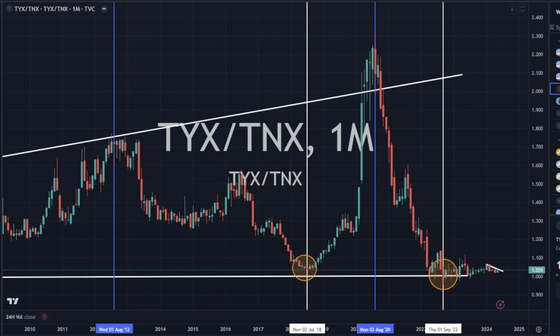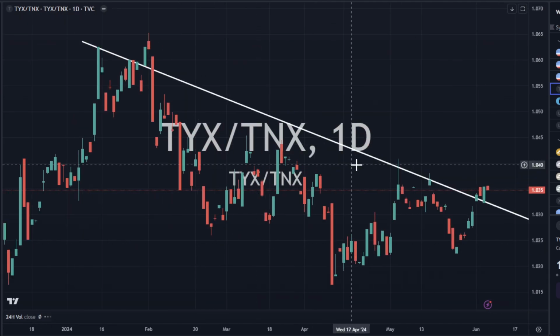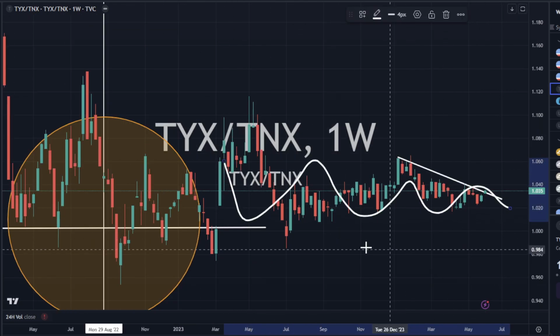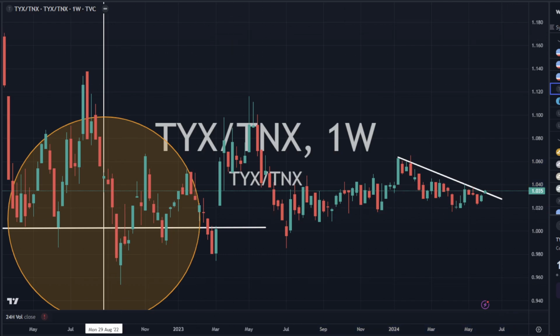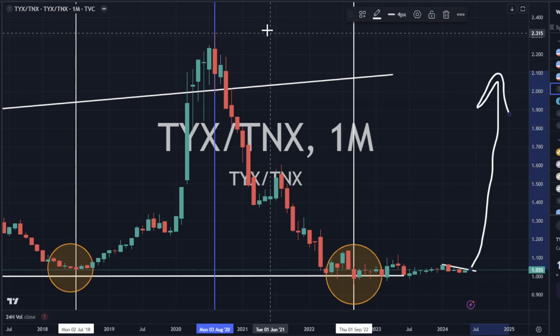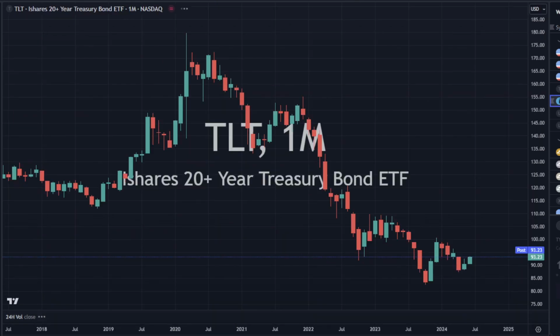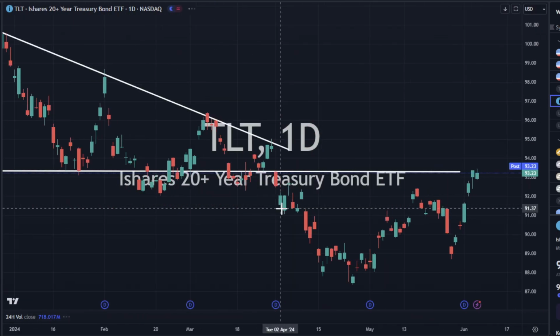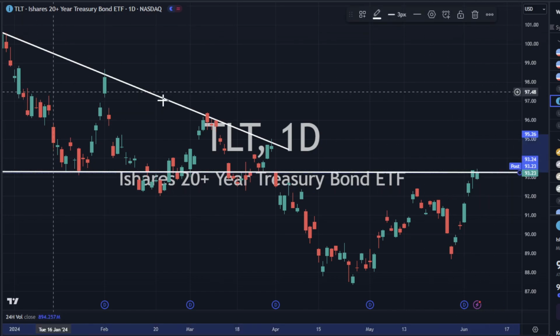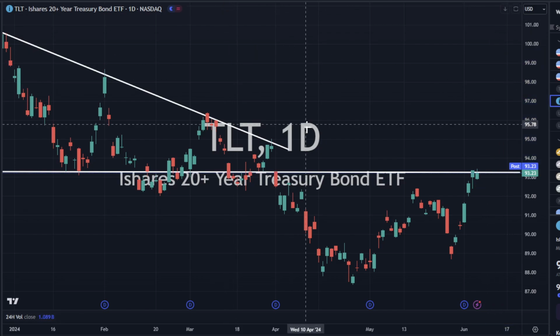TYX TNX ratio holding pretty steady. We haven't really seen a huge move in either direction. It's been range bound, is what we'll call it, in this general area here. So the curve's been inverted, it stayed inverted, and when it uninverts, gold and silver generally do very well. Bond prices slightly lower. We're up against resistance, and we'll see if that momentum in bond prices continues on up. That would be a lowering of yields, an increasing of bond prices.